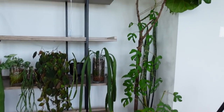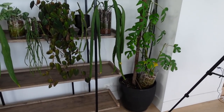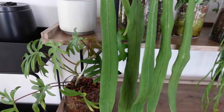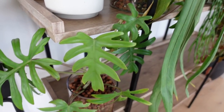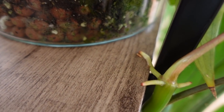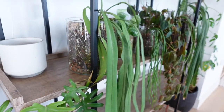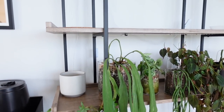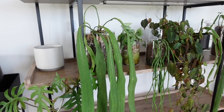I'm going to leave this where it is. And I have some of my trailing plants here. And then this myoi that I don't want to move because it's actually attached to my shelf now. So the kitchen is empty, the bedroom's empty. I refuse to show you my bedroom. It is so messy.